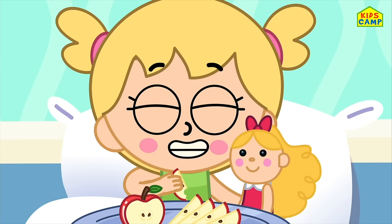Time's up! That's right! Good job, kids! Let's go to the next one. Can you spot the differences? Keep looking.